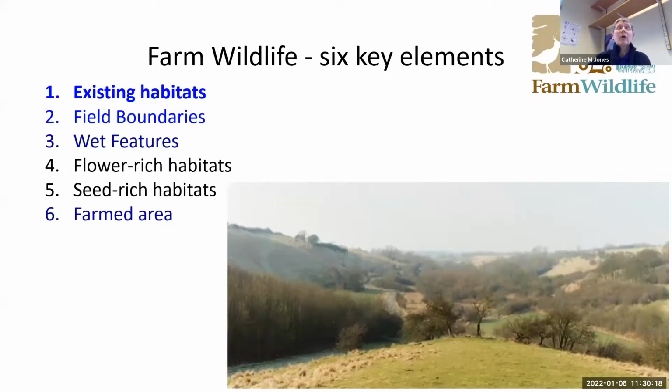Wet features I've also highlighted. Things like the pools within the trees or ponds and ditches are also very important for a wide range of wildlife. Water is crucial to wildlife. And within the farmed area, management of field trees, ancient and veteran trees within the farmed area provides habitat stepping stones between other features. Looking after existing features such as ancient and veteran trees should be a priority for wildlife-friendly farming.